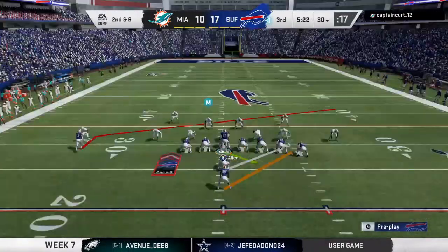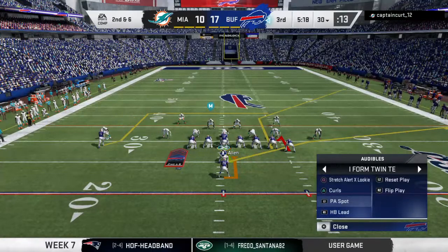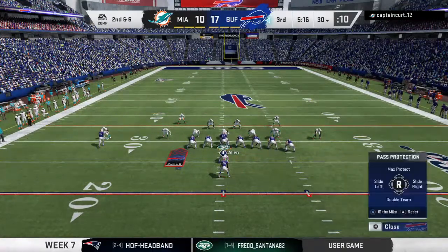Down to lose 1. Middle. Check 43. Rush in. Hold. Check 52.